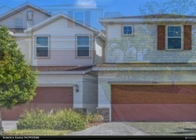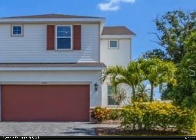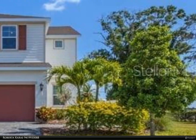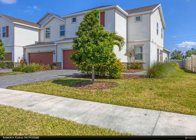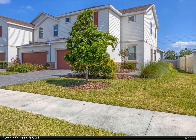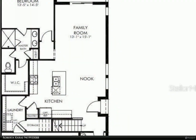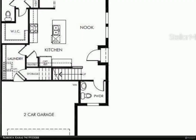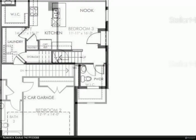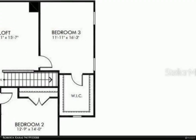Welcome home. This is not your ordinary townhome. This 3-bedroom, 2.5 bathroom, 2-car garage in-unit home with 2,106 square feet of living space offers a spacious open floor plan. This is the perfect in-unit. The closets are large with ample storage. This is an end unit, which allows for a lot of natural light to enter the home. A 2-car garage, pickleball courts and walking trails.